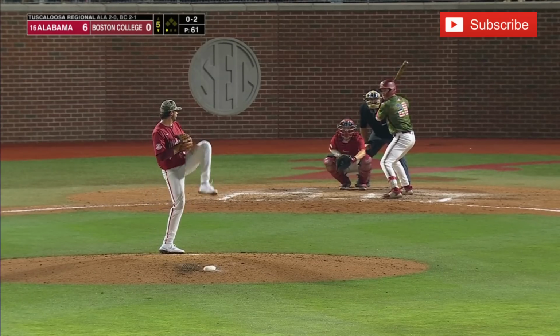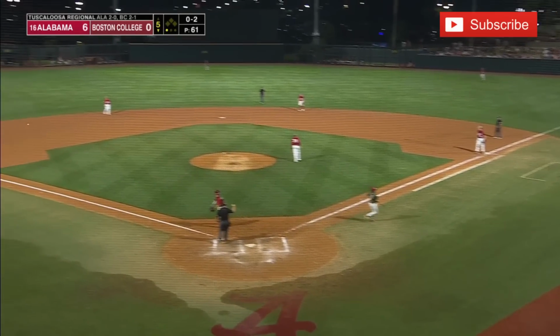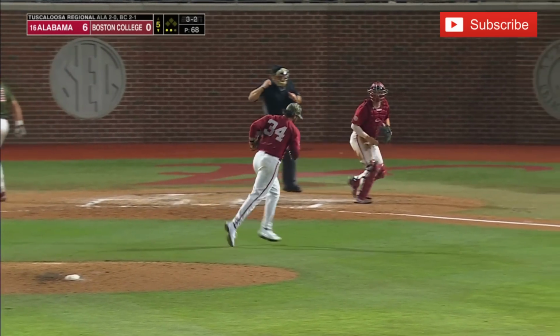Have that thing all the way as tight as you can get it in there. Sam McNulty chases one in the dirt. He's tagged out. Does he get to keep the souvenir? There's another strikeout for McNary.